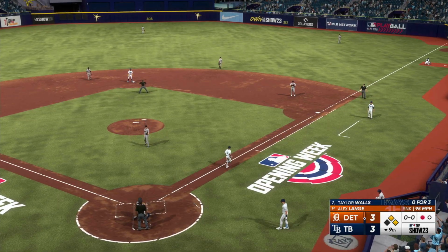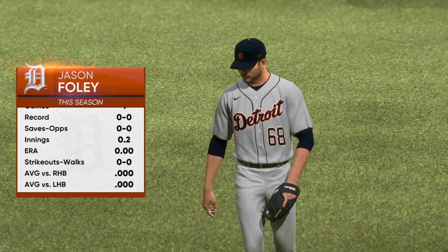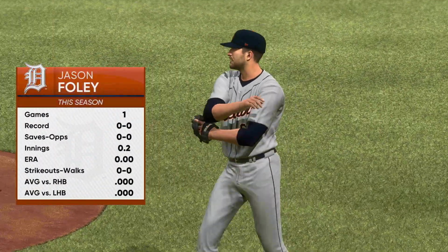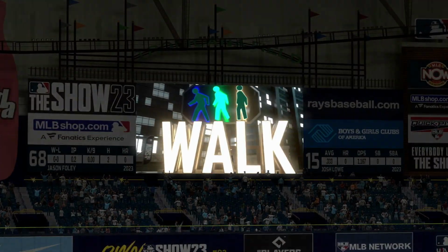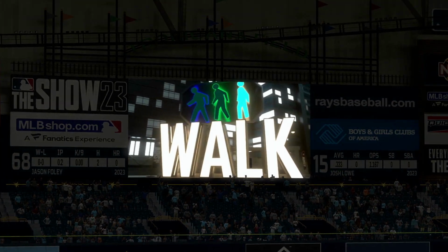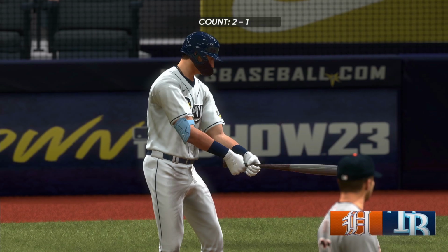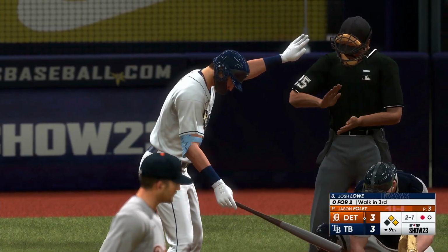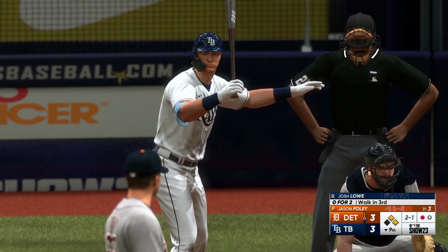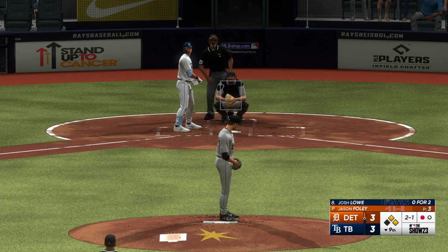Well, he took his chance at getting him to chase right there, but with first base open, walked out a bad thing. He set up a double play opportunity if he can induce a ground ball. On the mound now, Jason Foley. Number 68, Jason Foley. First and second, one out. At the plate, Josh Lowe, known for his late-inning heroics. Oh, how he'd love to walk it off right here.